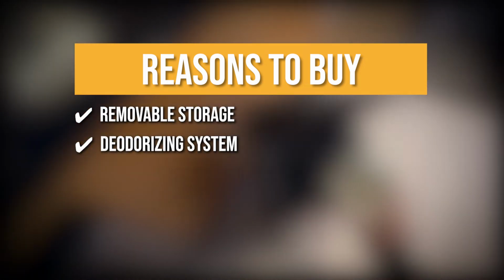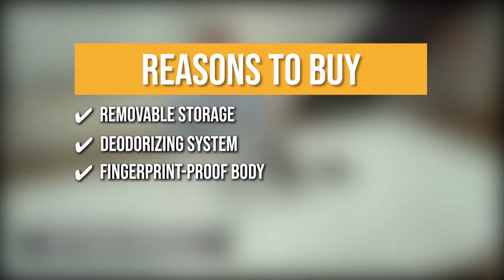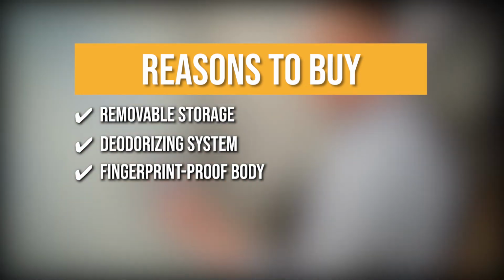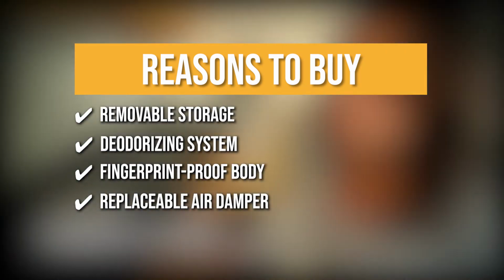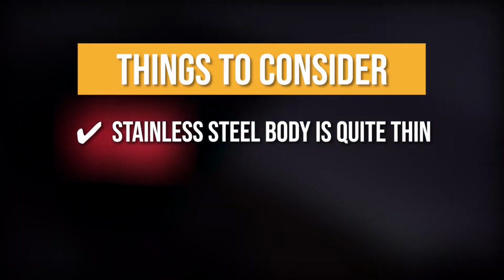Out of the box, you get a replaceable activated carbon odor filter to eradicate the smell of rotten or spoiled food. Fingerprint-proof body. This product is made of brushed stainless steel, giving it an elegant, smudge-resistant, and easy-to-clean exterior. Replaceable air damper. The air damper keeps your trash can feeling new by retaining the soft and quiet lid close function. Keeping all of that in mind, the thing you should know before you buy the product is the stainless steel body is quite thin.